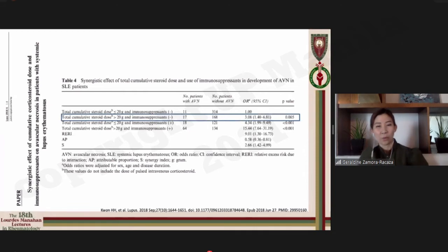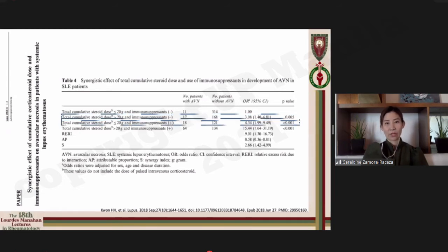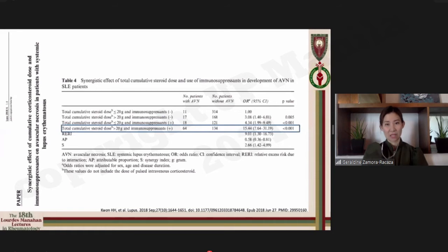When patients with a total cumulative dose less than 20 grams and no use of immunosuppressants were defined as a reference, the odds ratio for a total cumulative dose greater than 20 grams was 3, for use of immunosuppressants was 4.3, and for both factors was 15, suggesting both associated factors increased the risk of AVN independently and, more importantly, synergistically.